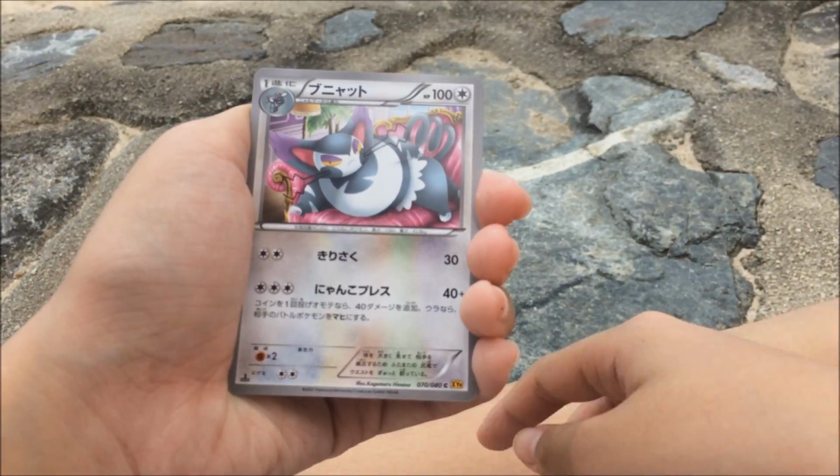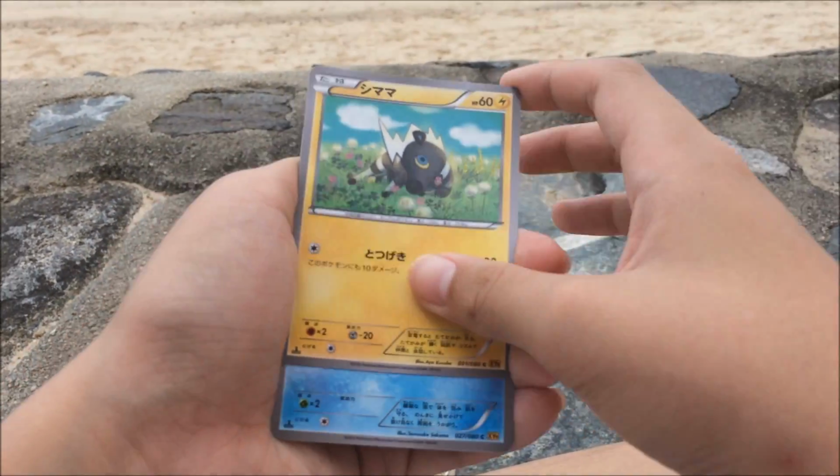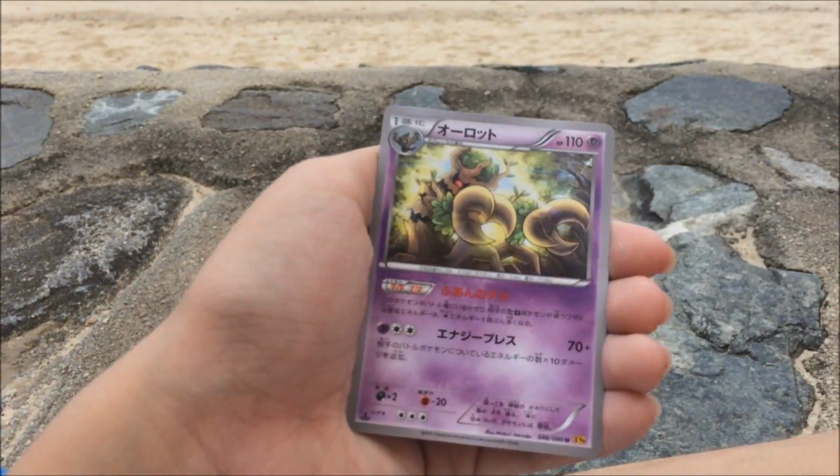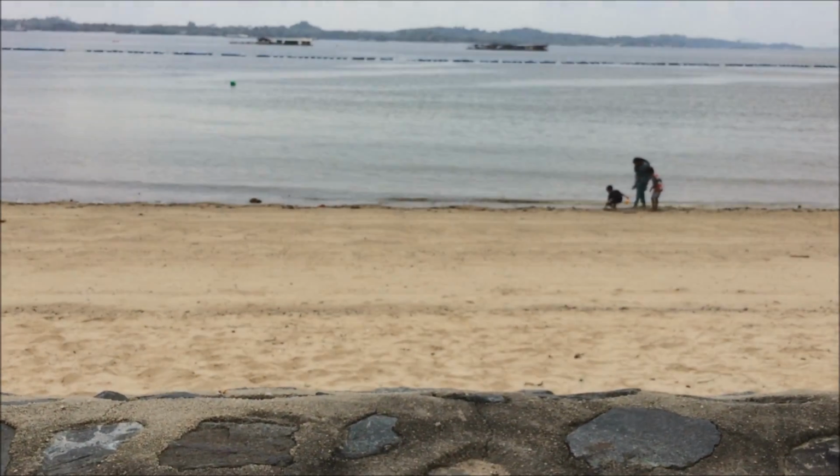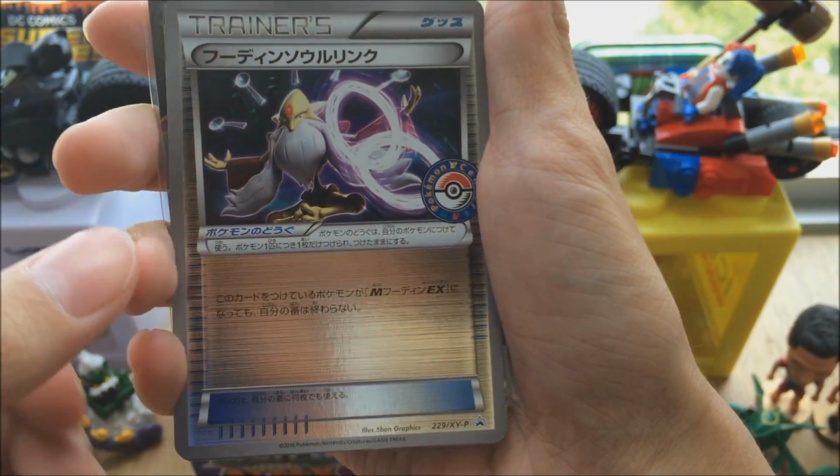Pangoro. The last pack. Fat Cat. Blitzel. And Froakie. Really, and then Trevenant. Regular rare. But don't worry. Oh my god. Alright guys, so welcome back home.